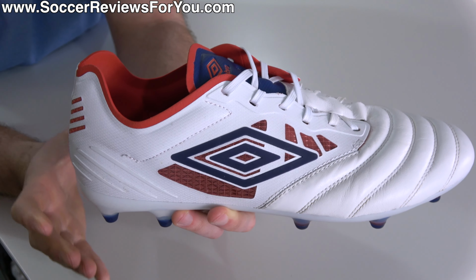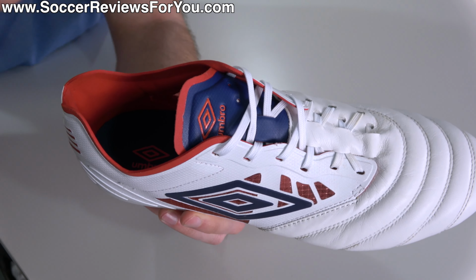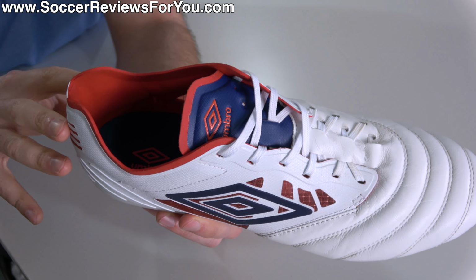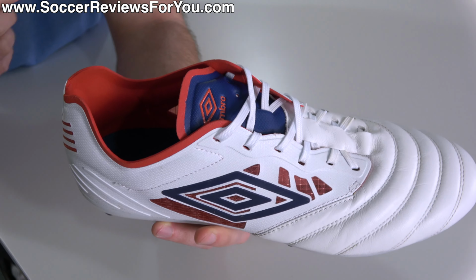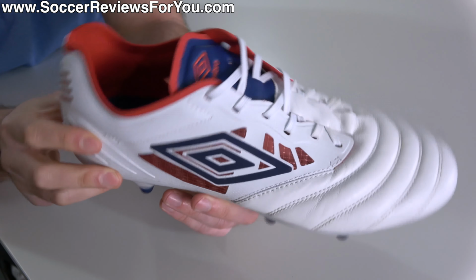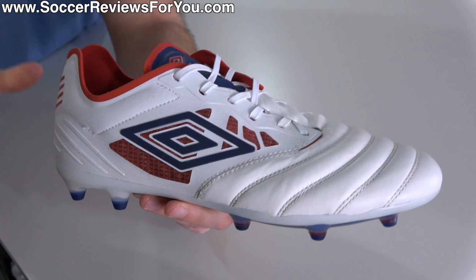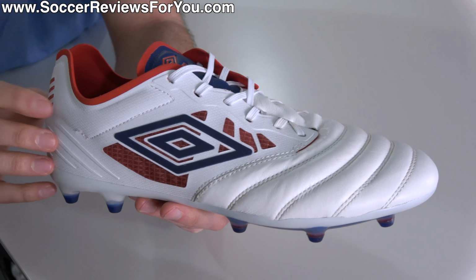But because the shaping is pretty straight up and down with minimal padding, I think it will work well for most people, although I did find that the material they used for the liner was a little bit more slippery. So in terms of getting the best possible lockdown from these boots, I would definitely recommend some grip socks to stop your foot from slipping that little bit at the very back.